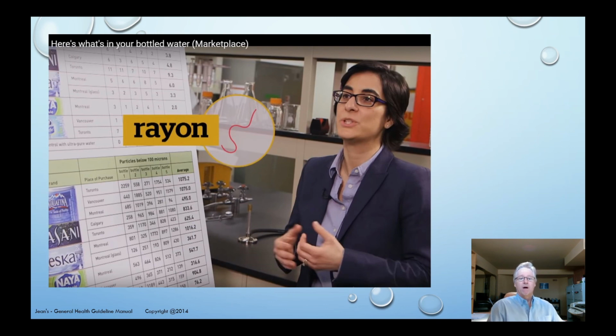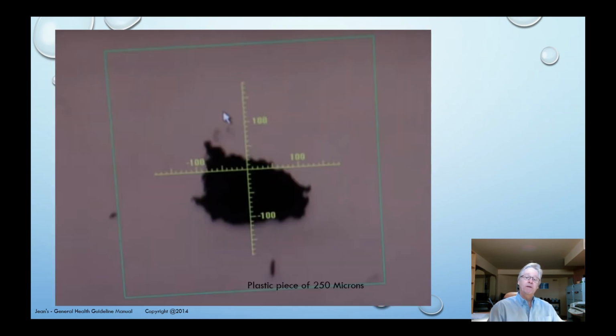It looks like the more people in the city, like Toronto, the more plastic in tap water, or whatever you're grabbing directly from the water and putting into your bottle. This is a picture of a plastic piece of 250 microns, 2.5 times bigger than your hair, found in a water bottle. Not said which one, but still, wow. If I'm drinking from a water bottle, which I'm not, it's been 15 years since I drank from a plastic bottle, because I don't believe in that, from everything that's in there.